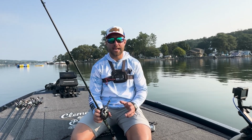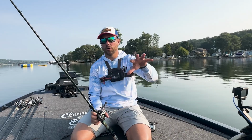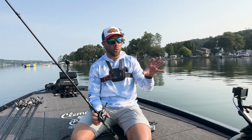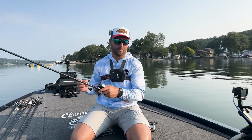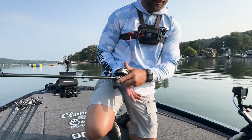Today's gonna be big time about spots, because this whole lake is bordered by grass. And so you're gonna find these little areas where there's a lot of fish. Maybe we found one already. How awesome would that be? Sometimes you don't find one for a little while. So let's just keep on going, baby.